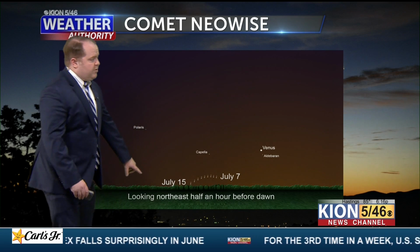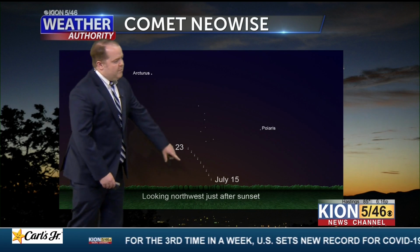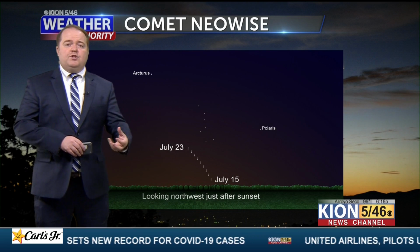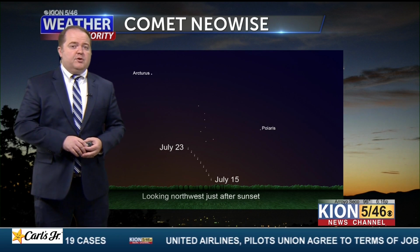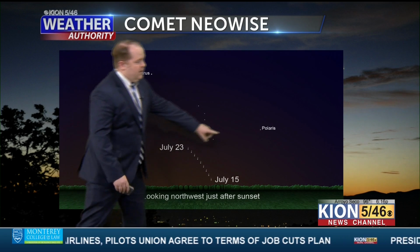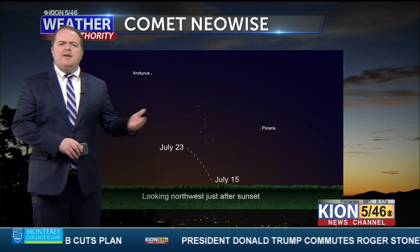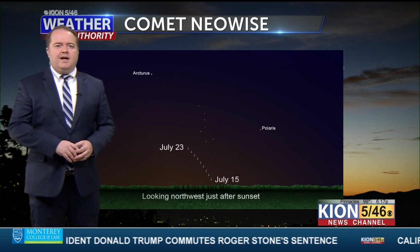Later on in the month, it's going to go behind the horizon by the 15th, and then in the evenings start to show back up. However, by this time, the comet's going to be getting a lot farther away from the sun, and the sun is what drives that tail, makes it more visible. So it may be less visible by the time we get later on in the month, but you could look for Polaris, the North Star, and then look off to maybe 11 o'clock in the late evening sky after sunset. Perhaps you'll be able to catch a glance. We'll keep an eye on it here over the next couple of nights and maybe give you some updates on when you might be able to check it out.